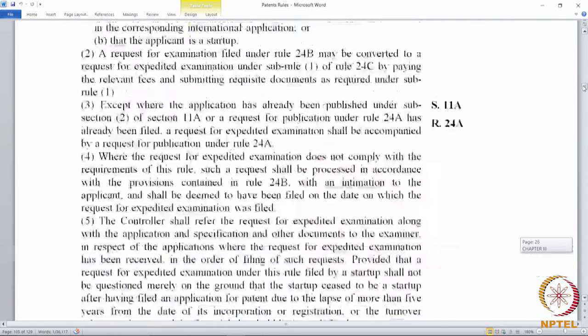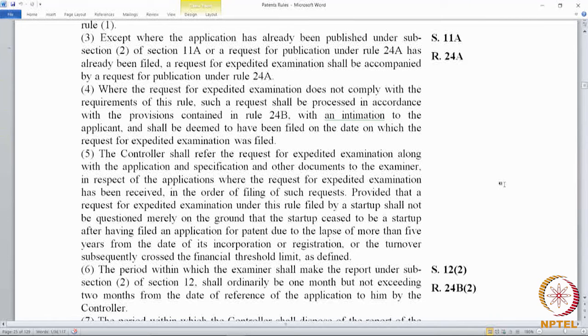So, going back to Rule 24C, Subrule 2 tells the instances where you could convert an existing request for examination to an expedited request by paying the relevant fees, and that is done by Form 18A, because Form 18 is already filed in that case. Subrule 3 states that except where the application has already been published under subsection 2 of section 11A, or a request for publication under Rule 24A has already been filed, a request for expedited examination shall be accompanied by a request for publication under Rule 24A.